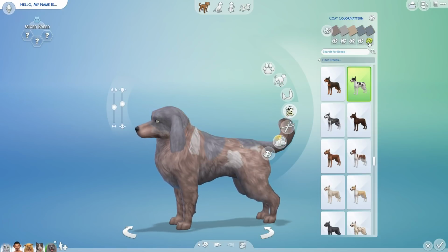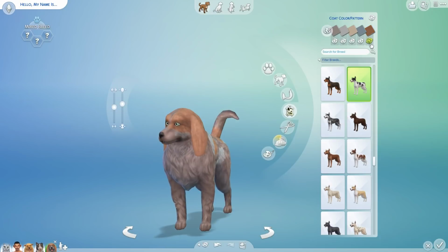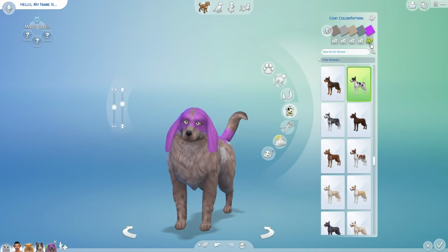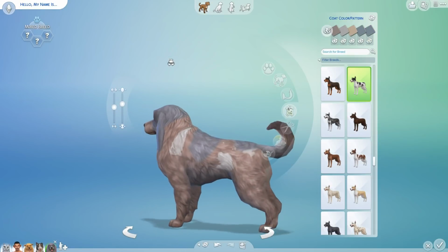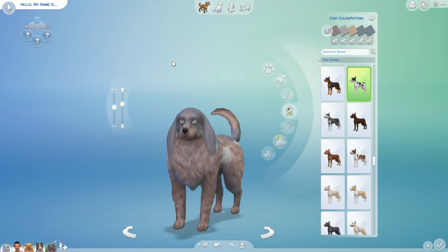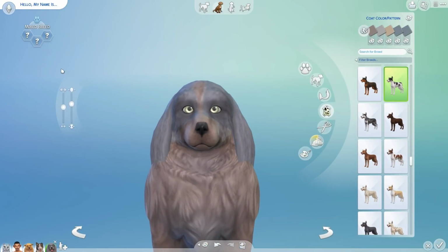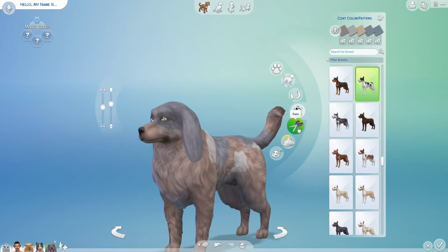1, 2, 3. This is the moment of truth, guys. 4, 5, 6, 7, 8, 9, 10, 11, 12. Oh, you know what? I don't know if I would have originally picked all of this for him myself, but I like him. I like him a lot. And don't forget, there's still a chance that he may end up with some other animal genetics mixed in once we hit the pet clothing.